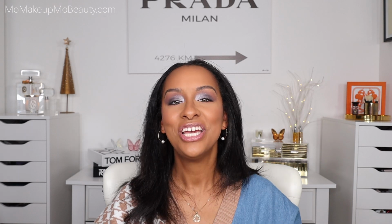It doesn't emphasize any texture. I do find that these blushes somehow, some way, almost smooth your skin. Whatever they've got in there, it's got a smoothing factor to it. That's A+. I love it. I think it just looks so beautiful on the skin. So I had to mention the Shade and Illuminate blushes.